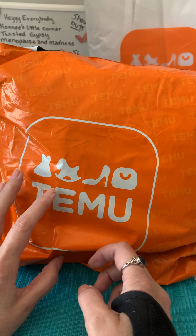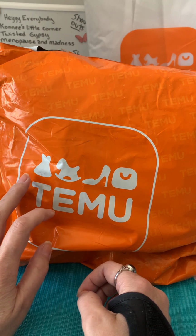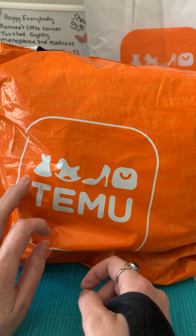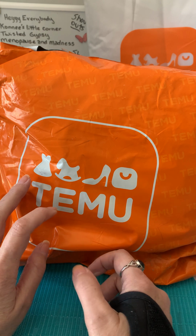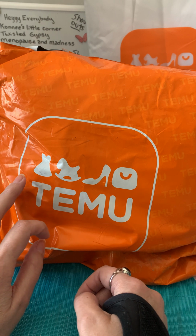They have an awesome return policy. They have a price adjustment policy where if you place an order, within 30 days of placing that order, you can go in every day and look for price adjustment. If the item has gone down in price, they will credit you the difference. It's really amazing.